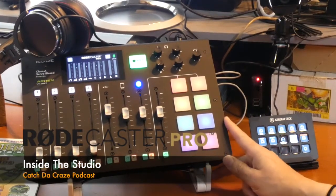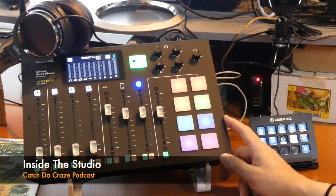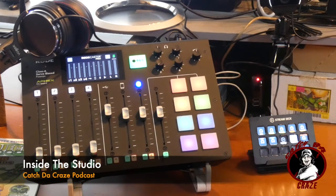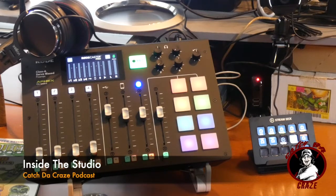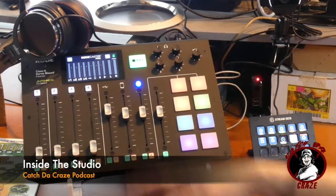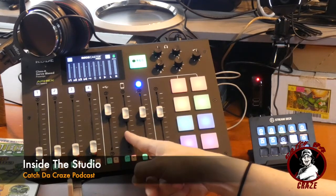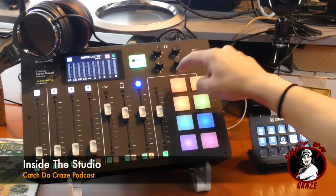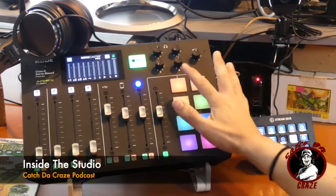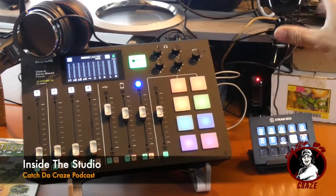This right here is the Rodecaster Pro. And this has been the best investment I've made with regard to podcasting. Why I love this is because, number one, I'm able to have 4 tracks, 4 microphones, headsets. I'm able to connect via my USB, my Bluetooth for iPhones for calling, and I'm able to have pre-recorded tracks. So I have our commercial breaks, we have our intros, and we have some funny stuff in between.